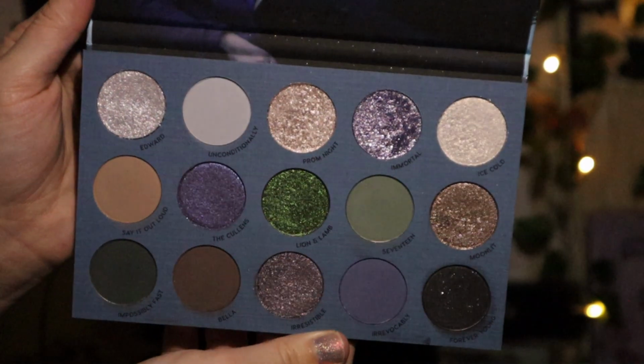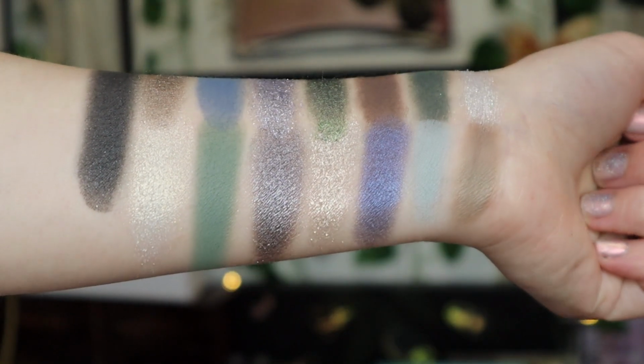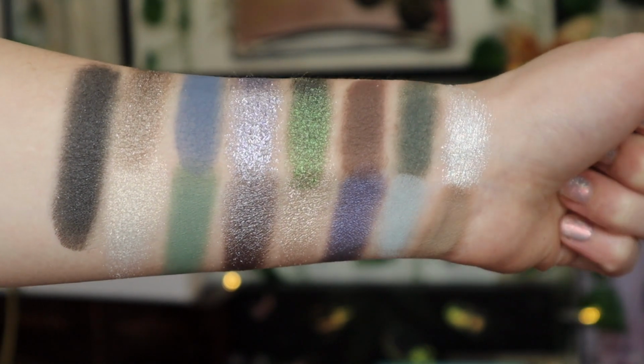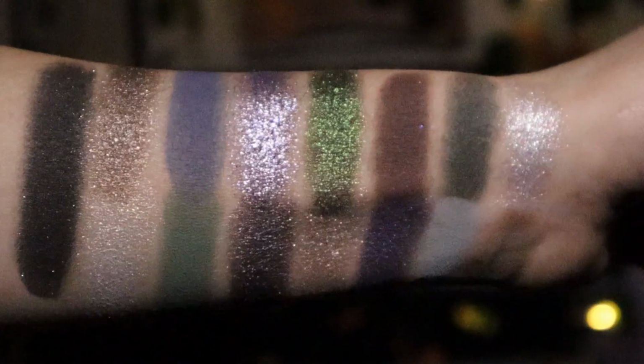I mainly bought it because of the packaging. I'm just being real with you. This is actually currently sold out on the Colourpop website. You already know the drill. That was a fiasco on launch day, and it is actually sold out right now on Ulta's website, but they will be restocking at some point.